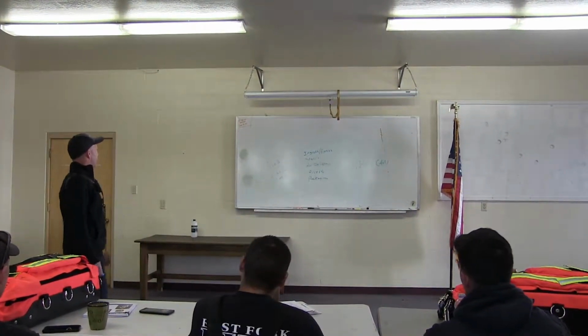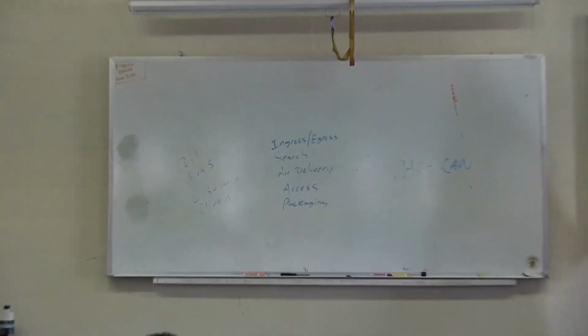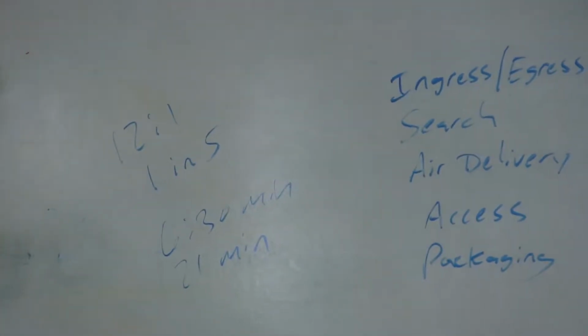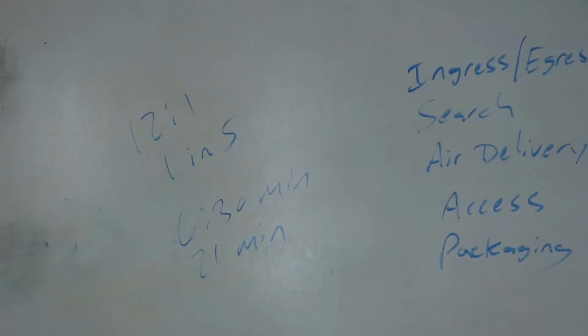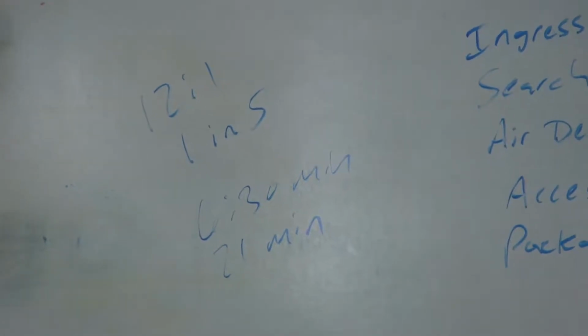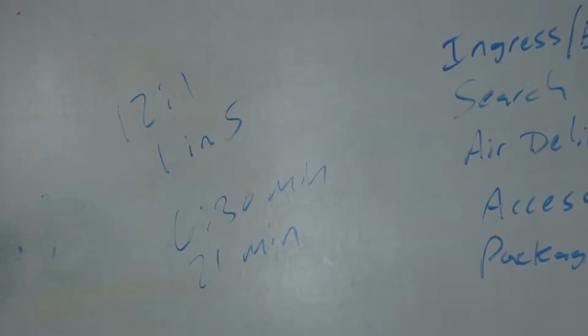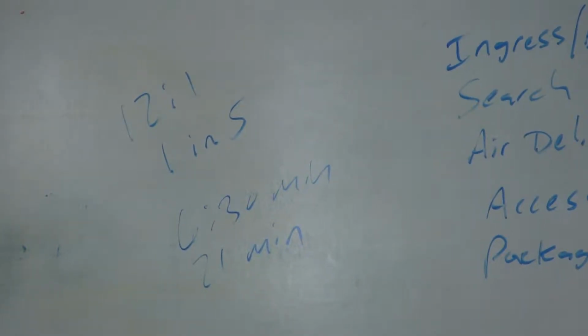A couple of numbers. It takes 12 firefighters to rescue one. That all comes out of the Seattle and the Phoenix RIT studies. In that rescue attempt of 12 firefighters to one, 1 in 5 will get in trouble themselves. So you can see how our numbers keep going up and up and up, and how this thing expands as it develops. They take on an average of 6.5 minutes to find a downed firefighter. It takes on an average of 21 minutes to remove that downed firefighter in training conditions.